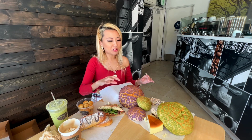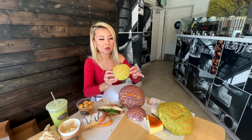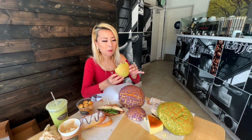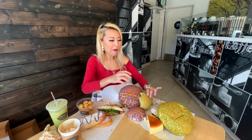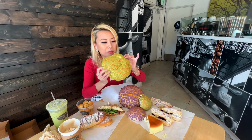Big on matcha here, obviously, because there's so much green here. This is their green pineapple matcha one. Matcha pineapple one. I took a bite, and this is really good. Oh, they're super soft. Dude, and they have a massive one here. Isn't that crazy?